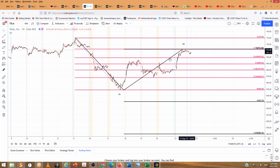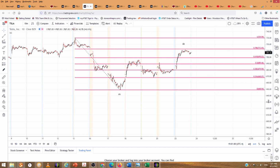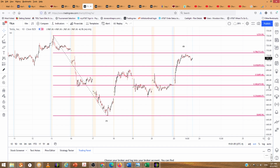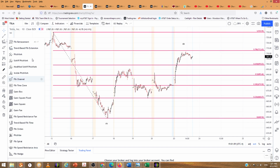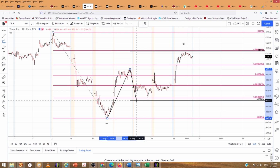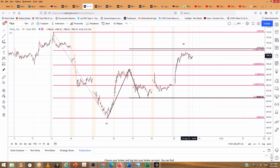Okay, I wanted to show you guys also, let me remove this so it doesn't get too complicated. Within this corrective structure, let me make that bigger and easier for everyone to see. There we go. Okay, let's do a little Fibonacci extension here. We've got an A up, a B down, and we had a 714 target, and it went to 712, right at 712, I believe it was. And so there are 2 targets right around 712, 714, and it hit right there. Okay. So that was near perfect.